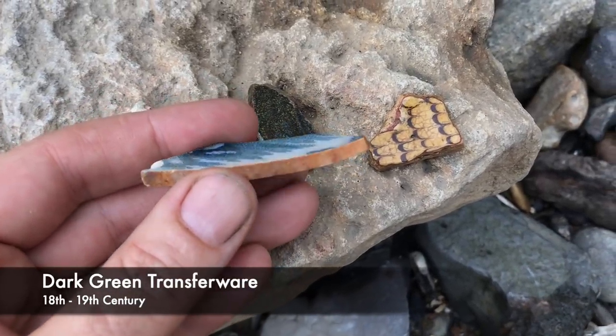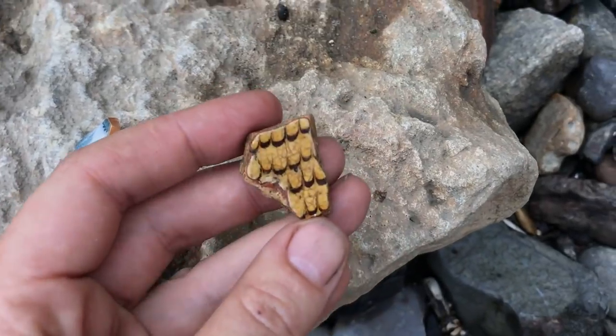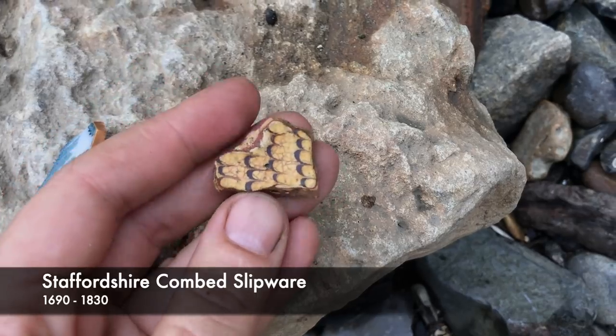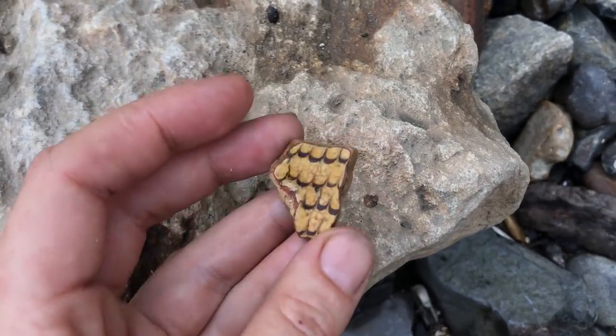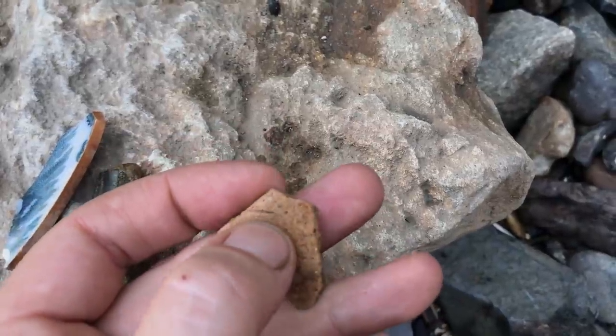Transfer printed, 18th, 19th century, and this little piece of Staffordshire slipware, which I will keep. There's a kiln mark on there.